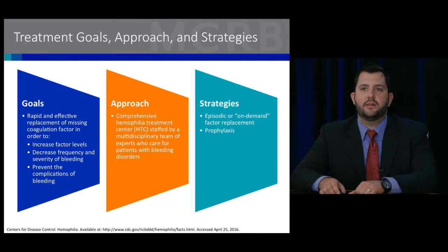So when we think about hemophilia treatment goals, approach, and strategies, there's a few things that come into consideration. For hemophilia treatment goals, we think about rapid and effective replacement of missing coagulation factor in order to increase factor levels, decrease frequency and severity of bleeding, and prevent the complications of bleeding.